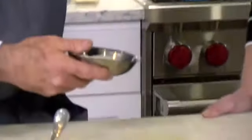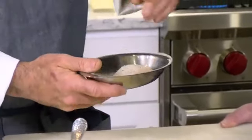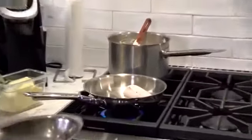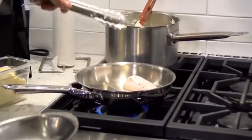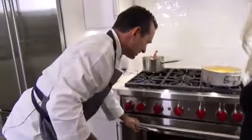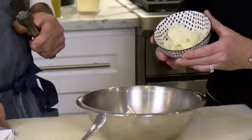All right, we're going to treat it very simply. We're going to do a little kosher salt, pepper, pan sear it. So basically, I'm going to let that go until it gets a nice golden crust around the edge. We're going to take that, and we're going to put that right in the oven. Let's put some of that in there. Pick them up. What's this here, one?